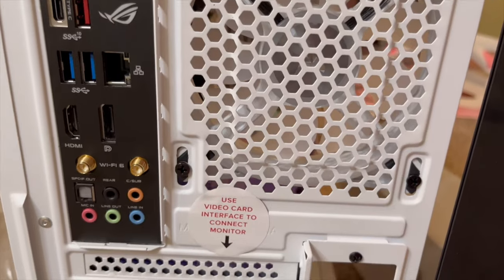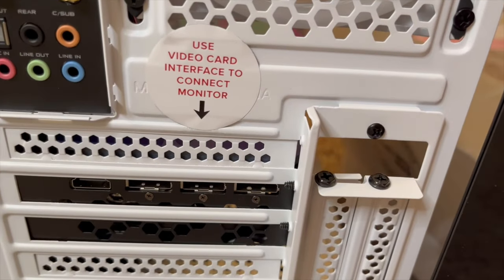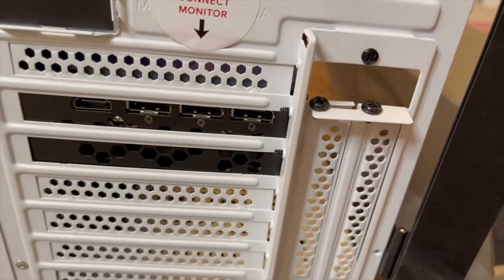I have a microphone, I have a webcam that's a USB-C port. They show you where to plug in your monitors even. There was a sticker on the back of the PC. It shows me exactly where I need to plug in my dual monitors because I have two monitors, so that was useful.